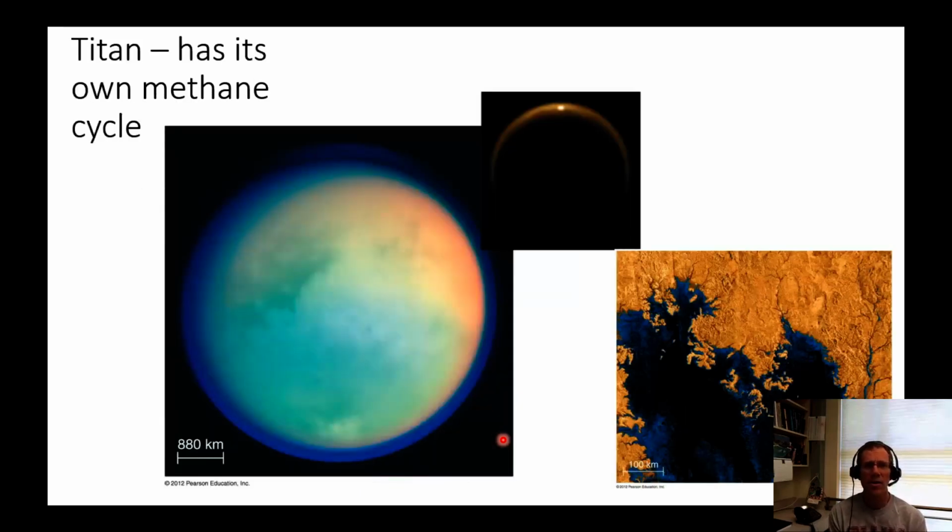Europa and Enceladus are two objects that have liquid water under their surface. Titan also has liquid, but it's not liquid water, it's liquid methane. Just like Earth has a water cycle, Titan has its own methane cycle. If it's a cycle, you figure when do you start? So let's just start with evaporation.